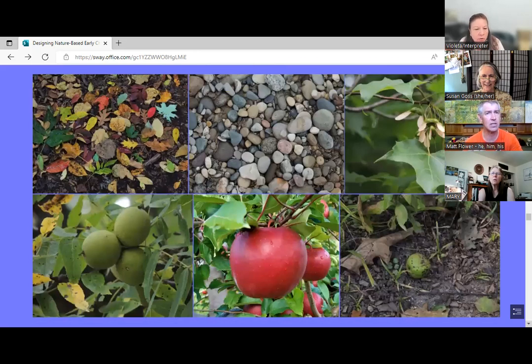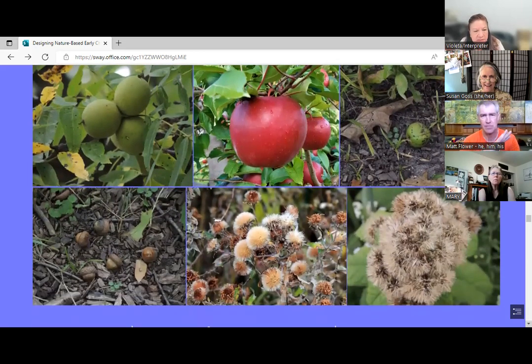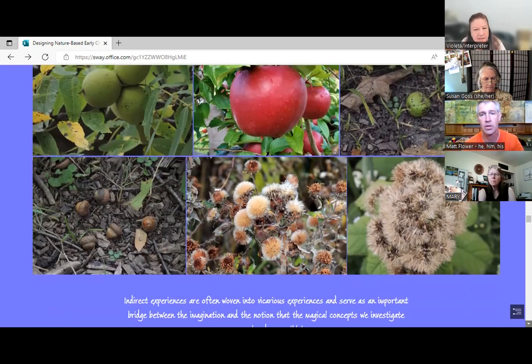And then I like to include snacks. Eating snacks outside is just great. So berries and fruits and nuts and seeds, these are great ways to connect life cycles with your cycle, right? It's really quite amazing. So hickory nuts and all sorts of beautiful wildflower seeds and acorns, and having children experience the diversity of nature really is a reflection on what makes strong communities. Diversity is what makes nature strong, and it's what makes us strong.